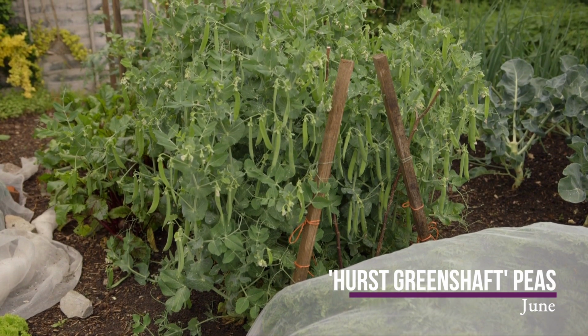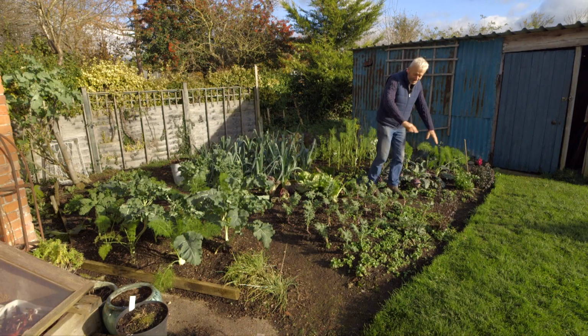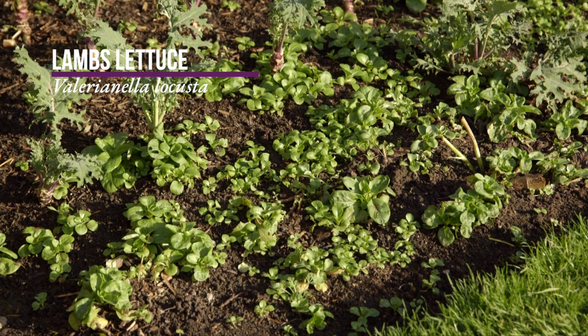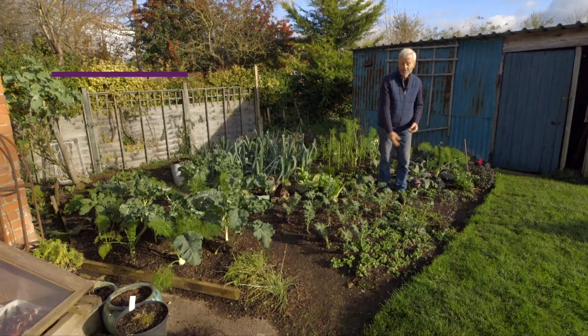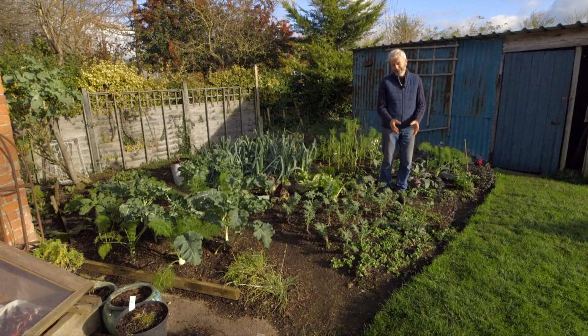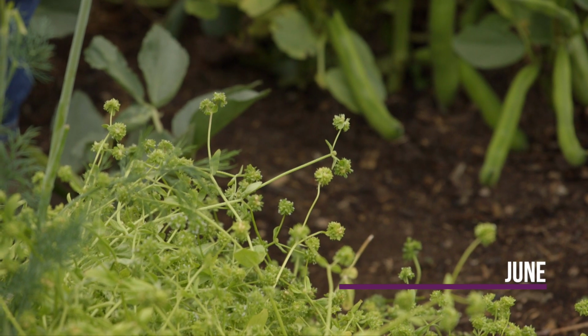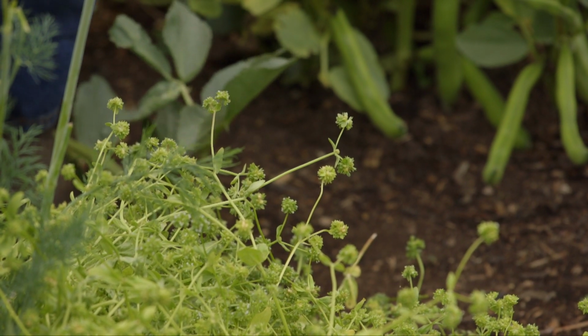And then there's everything else still to harvest, including, well, actually lamb's lettuce a lot. This has been ongoing now for a little while from when I started collecting seed from lamb's lettuce 2 springs ago. And then I let some flower again this spring to collect the seed, which is very easy to do as long as you've got more than, say, 3 or 4 plants for cross-pollination. And this is the result.